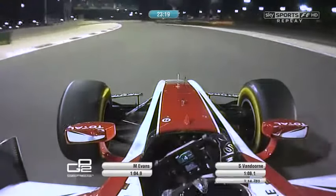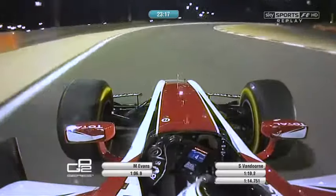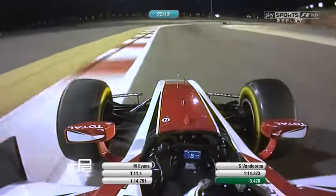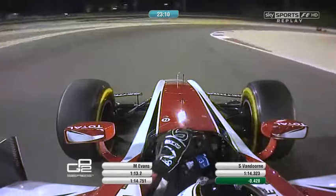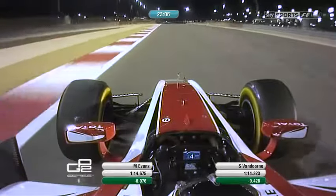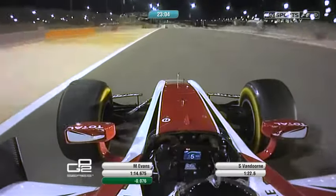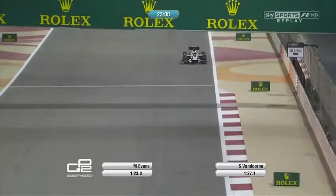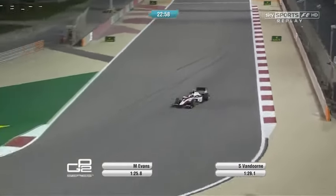Very, very nice from Stoffel Vandoorne. Oh, listen to that. Almost flat through the right-hander. And he's 4/10 up after 2 sectors. Oh, this is brilliant stuff from Vandoorne. Just ahead of us is Mitch Evans as well. Sorry, just behind us is Mitch Evans.